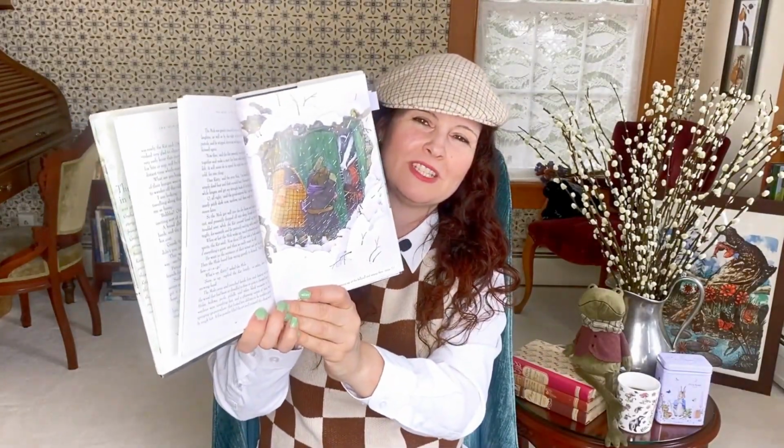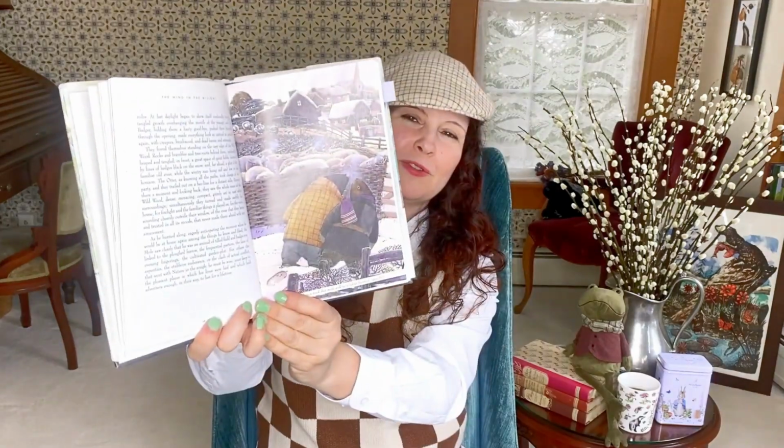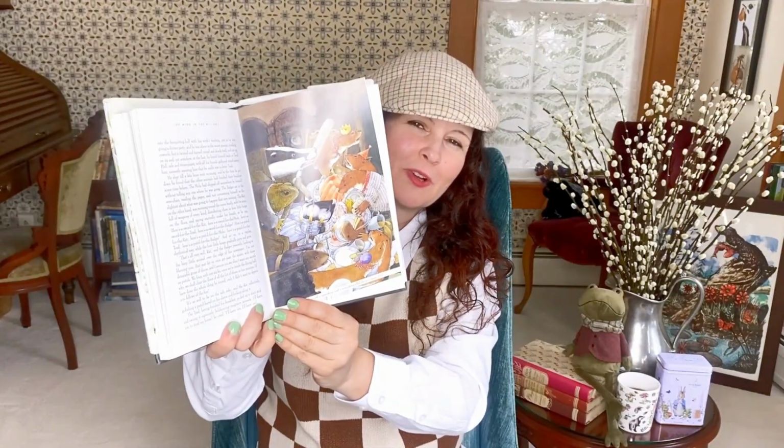There's a badger greeting his friends. Beautiful. I love her winter scenes. Here's Toad making his escape, and at the very end when they're taking back Toad Hall. But yeah, just a great version. And thank you, my friends, so much for sending me this, because I was wanting to get this version as well. I also have Helen Ward's Just So Stories, which matches, so I was so excited to get that.